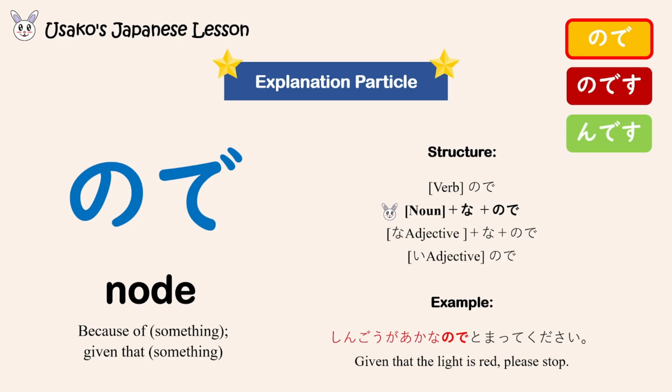信号が赤なので止まってください。Given that the light is red, please stop. In this case, we used 赤, which means red, and added な followed by ので, 赤なので, because it's red.